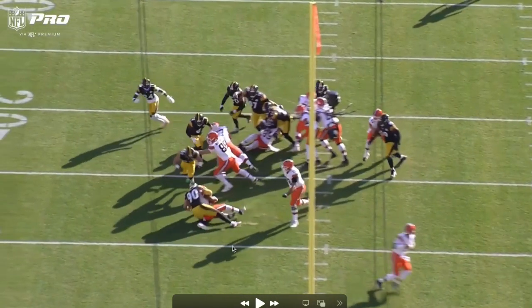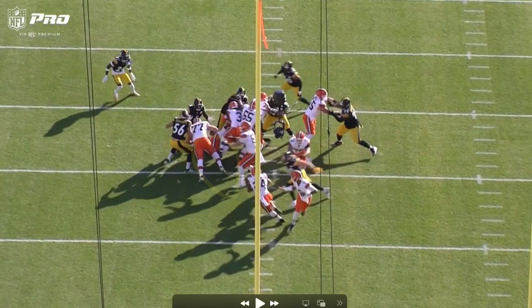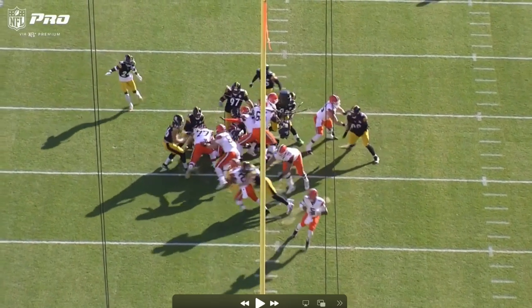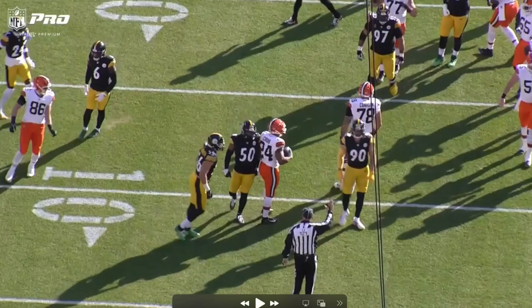So assuming Watt wasn't here, you've got Highsmith, Queen, and then Porter following them, and there's only one guy to try to do anything. That's this tight end pulling. So this play would have been blown up anyway, but TJ Watt's performance just makes that all the worse and made them lose even an extra couple yards.